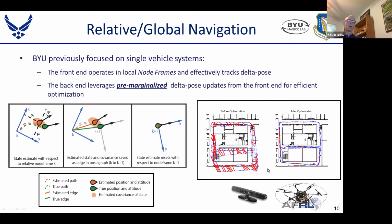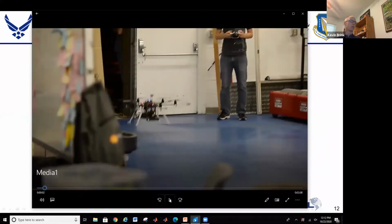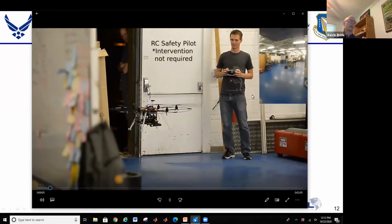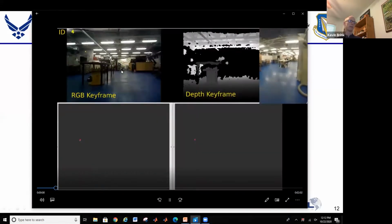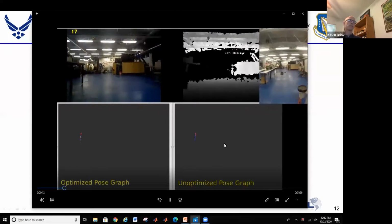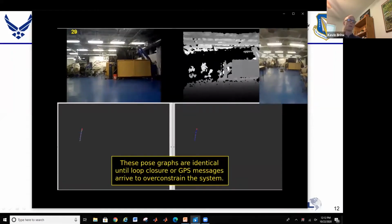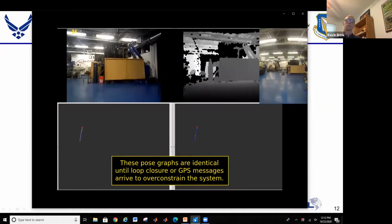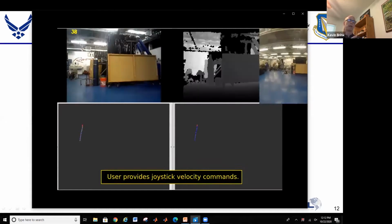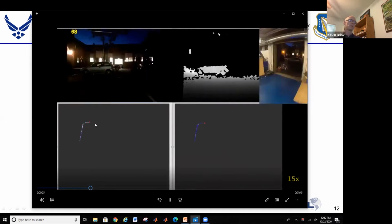So single vehicle quad rotor, and I'm going to show what I think of as a pretty impressive demo from a few years back. The other benefit is that we get to see my two co-authors, Gary, flying as the safety pilot, and Tim hiding behind the corner, but they're flying a quad rotor. Basically, I think he's acting as a safety pilot. Gary, you can chime in here if you remember, but it's able to basically execute velocity estimates based on that front end filter. And then what it's doing is sending those delta poses to a back end.